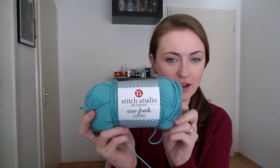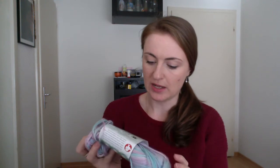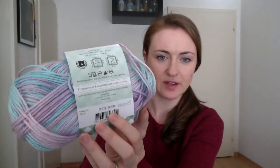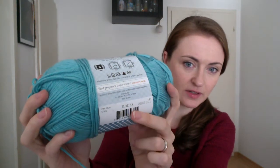Anyway, this is from Stitch Studio by Nicole, Storybook. This one is Fanfare, which I think is the multicoloured ones, and I also had one which was a solid colour, and this is called Lullaby. This colour here, which is the colour I've been mostly using for my unicorn, is Petit Four. It's 100% acrylic, and I think it's meant to be a DK weight. Instead, this solid colour, which I've just been using for a couple of bits, this is called Florina. You can see down there. So I have plenty of this yarn. I'm not going to finish it all up, especially not the contrast, but I've been making the unicorn.